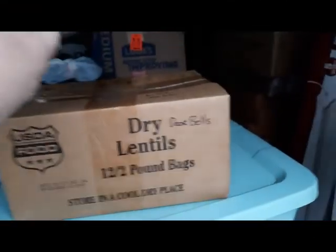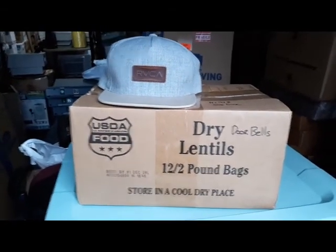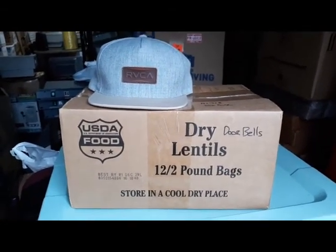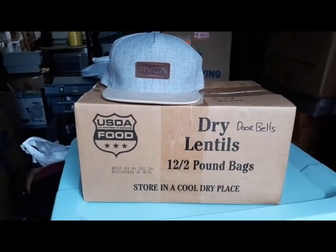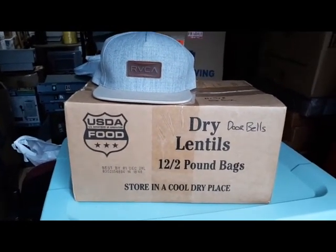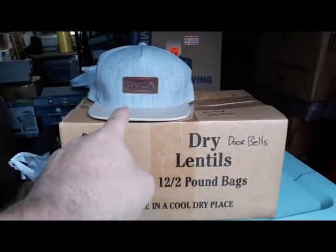Okay, sold the hat. Sold the hat for $15.99 plus $5 shipping. Sold the box of doorbells for $30 plus $12.90 shipping. And I got about $5 into that, and I got $1 into that.